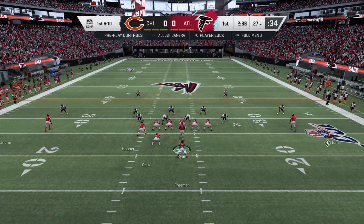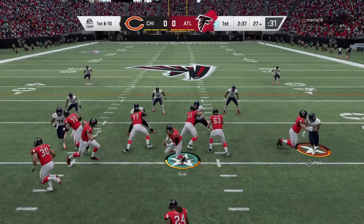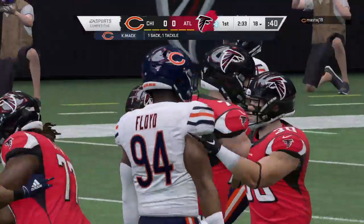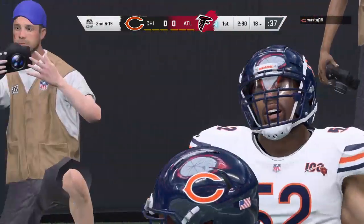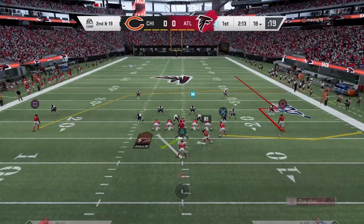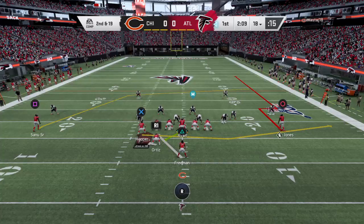Ryan will bring the Falcons up now, 1st and 10 at their own 27. Here's Ryan to throw. Nowhere to escape, and he goes down. Khalil Mack, he's the one that got home and takes him down for a loss of 9. After the sack, it's 2nd and 19, and the road gets a bit tougher from here.